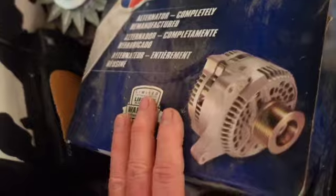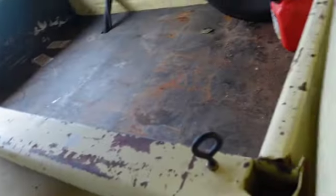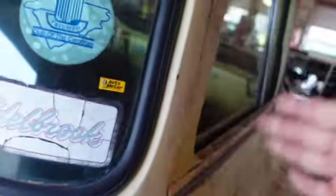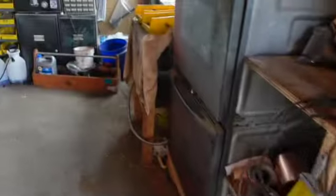So I got these 4 alternators here. I'm going to take them in, have them checked, and we'll take back a couple of batteries and some oil and stuff like that next time I go to the big boy. Okay, so hopefully I'll get one out of those 4 that's decent.